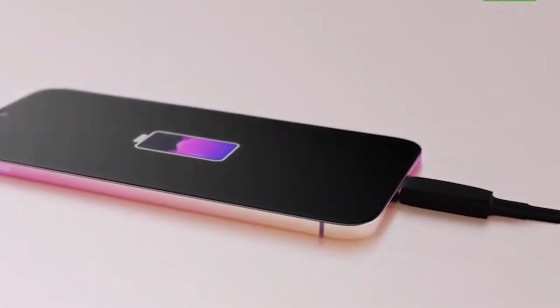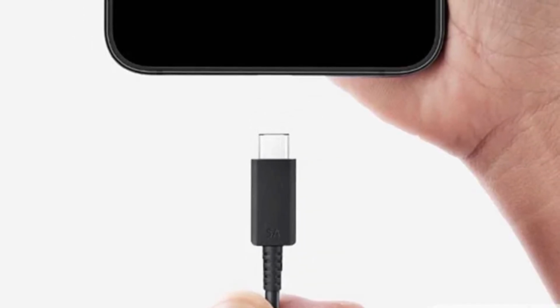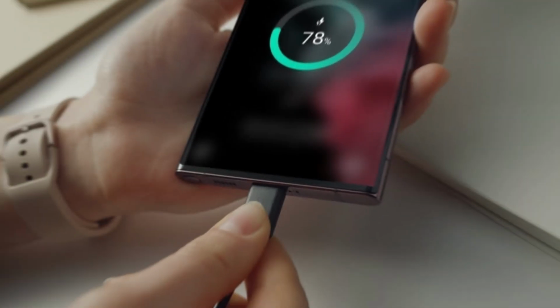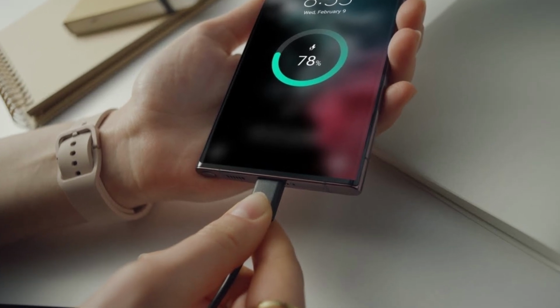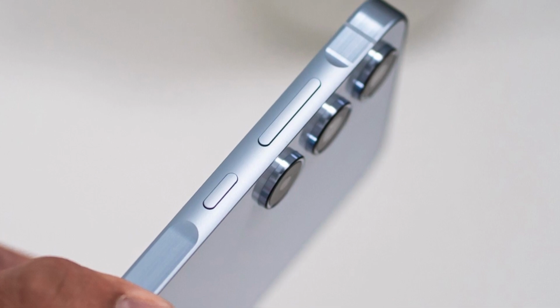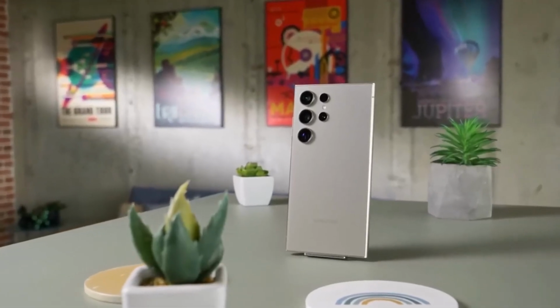Powering the device is a 3,900 mAh battery, which supports 25-watt fast charging. While the battery capacity might seem slightly lower than some competitors, Samsung is likely optimizing its software and hardware to ensure efficient power management, giving users long-lasting battery life. With all these advanced features, the Galaxy S25 Edge could become a top contender in a premium smartphone market.